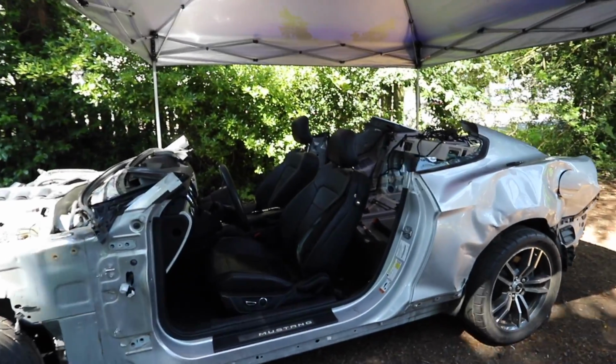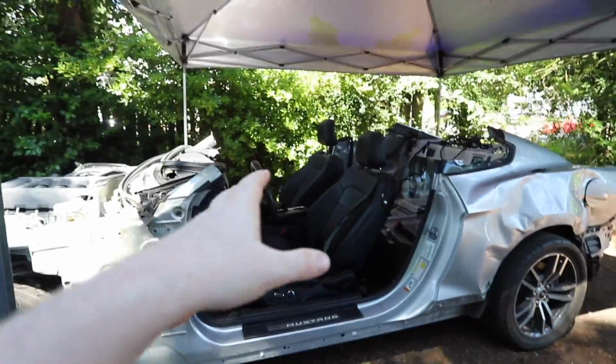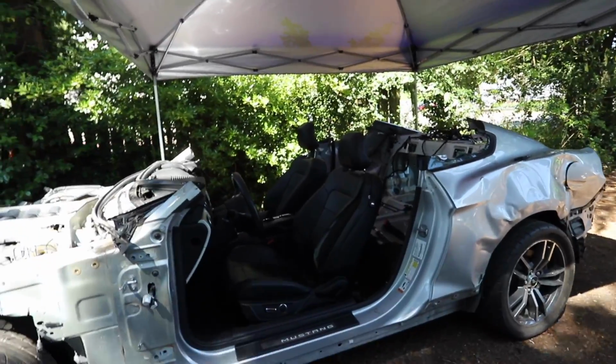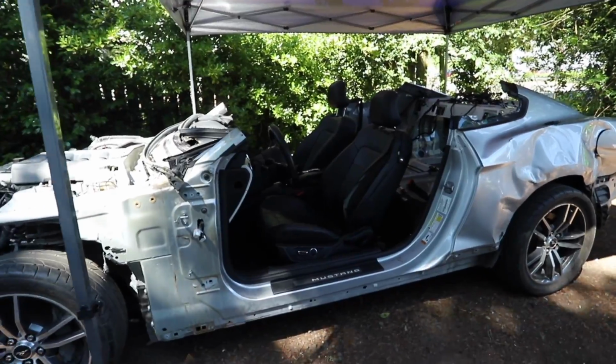All right, guys, it's a new day. The roof is off the Mustang. This is starting to look familiar, right? Now, I do realize that a lot of you are like, hey, we've already seen this before, but all those videos are gone. And we've got to document this for people back home, because we can't be the only ones that want a classic brand new Mustang, right?